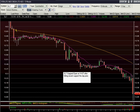So overall it was a $550 trade on that 1,000 shares, and it certainly paid off well. I wish all trades worked out the same way, where they never threaten your stop, you never get jigged out of them. This one didn't, and it turned out well.